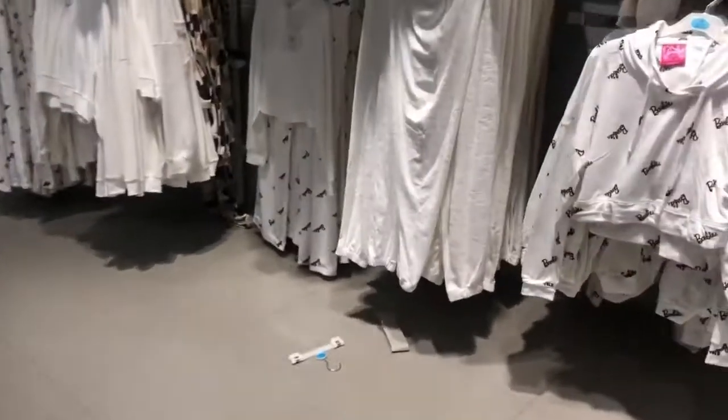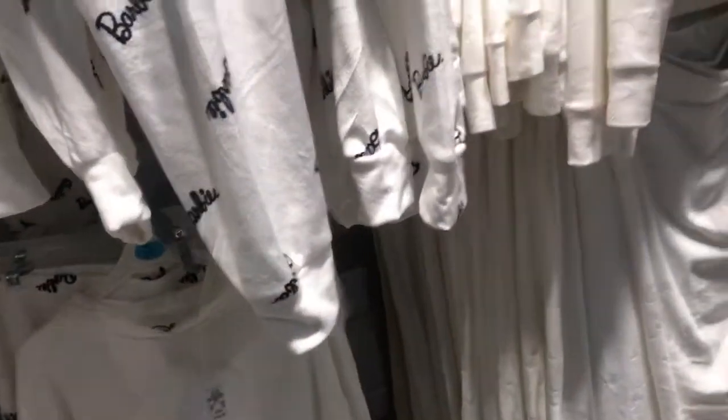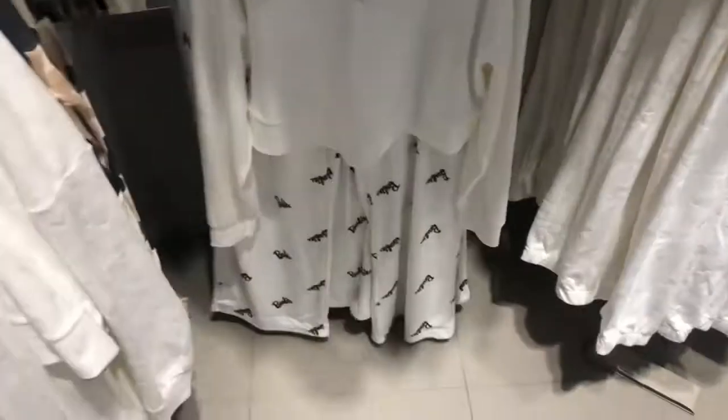So I'm going along here. Found another Barbie set. This one's nice too. It's just as nice as the pink one. It's actually quite cute. Just simple with the monogram Barbie. Let me get that. Either that or the pink one maybe.